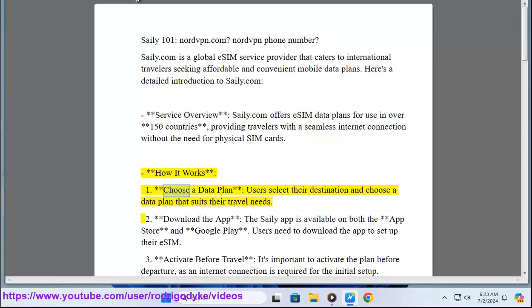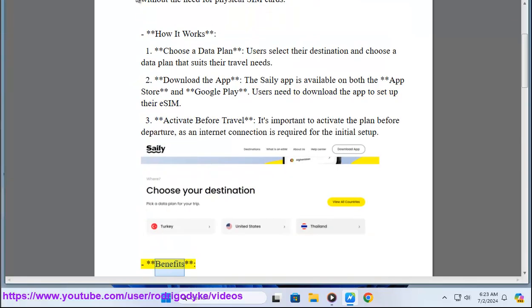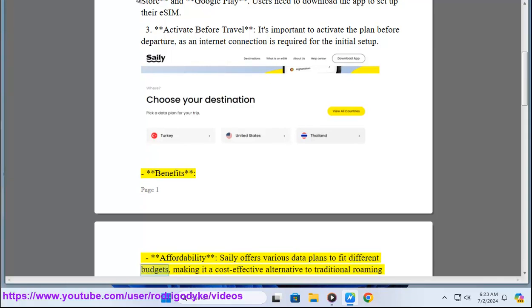How it works: 1. Choose a data plan. Users select their destination and choose a data plan that suits their travel needs. 2. Download the app. The Saily app is available on both the App Store and Google Play. Users need to download the app to set up their eSIM. 3. Activate before travel. It's important to activate the plan before departure, as an internet connection is required for the initial setup.